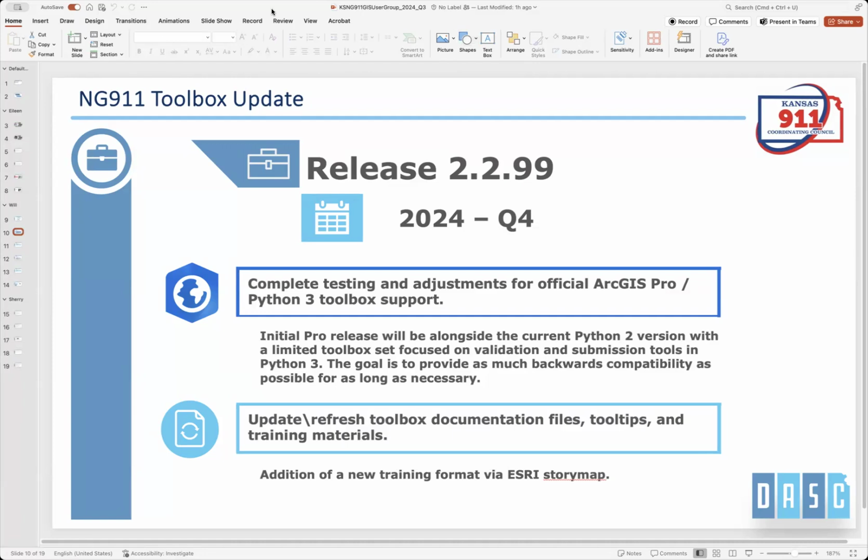And then along with that, I'm just trying to refresh some of the documentation and presentation. That includes inside the tools themselves and the tooltip, and another interface for consuming our training via story map. Just make that information a little more accessible, both for people who use it on a more technical level and for people who just want to know more about what we do and how our system works, etc. So that's the main push, and I'm hoping that will be out for the very start of Q4.